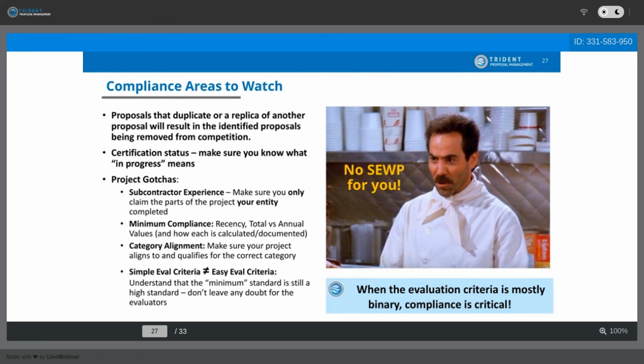The certification status, right? So all of you small businesses who are permitted to have this in progress, make sure you know what the evidence requirements are for that, and make sure you understand your timeline for having it finalized, because they will offer it. They've been very clear about this. They'll give you 12 months to get it. You don't have to have it at submission, but if you don't have it at the end of the 12 months, you're going to be sitting out the rest of the contract.